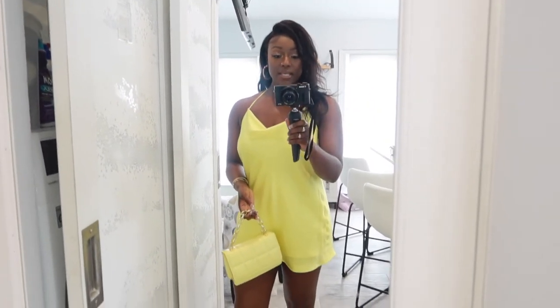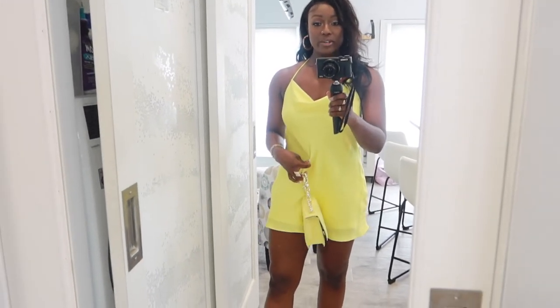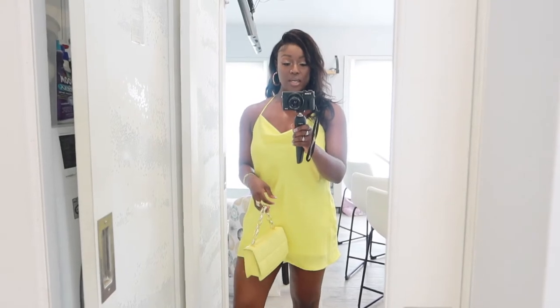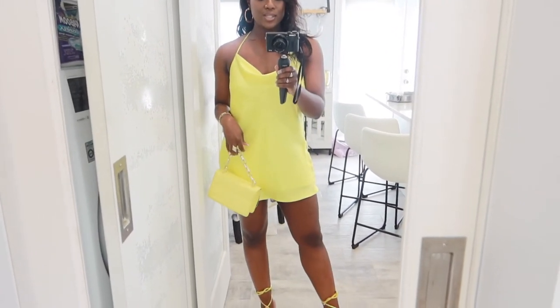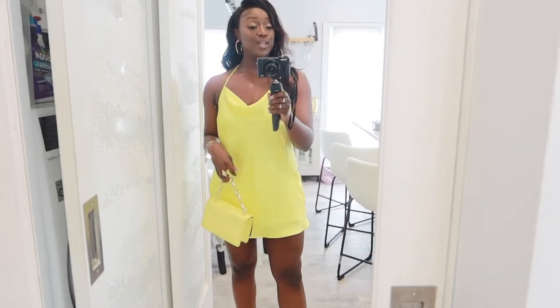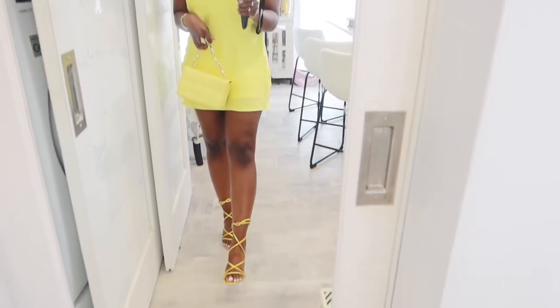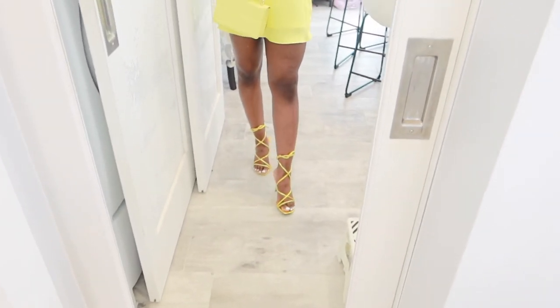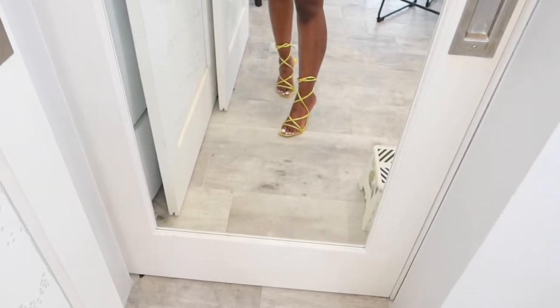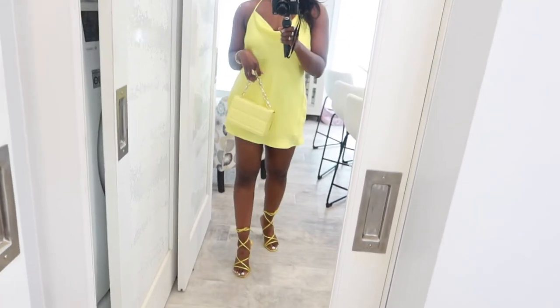Alright, so this is the final look. I'm wearing this dress that I got on my New York vlog. I went to Zara and I picked up this cute little yellow shift dress. And when I say she's giving cute. Shoes off, I think I meant DSW, but they are from JLo's line. So they're like this goldish yellow, and I think it ties in nice with the dress.